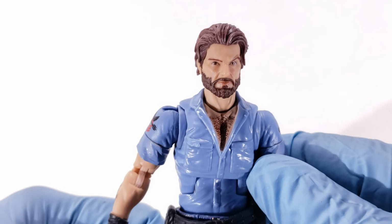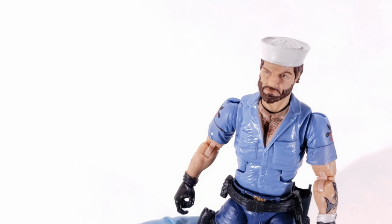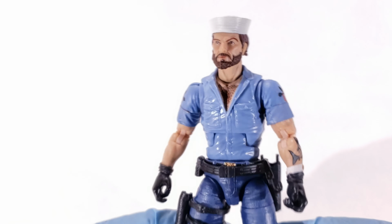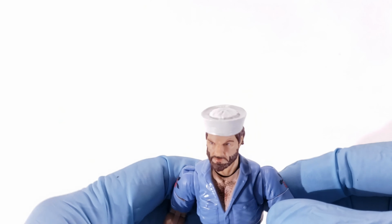And the hairpiece fits on very well. It's not falling off like the other ones did. So I guess they're doing better construction with the action figures. But I love my Shipwreck. I love having the option to put him in his regular hair and the sailor's cap, whatever the case may be. This looks really good, man. Real good. Let's try him.